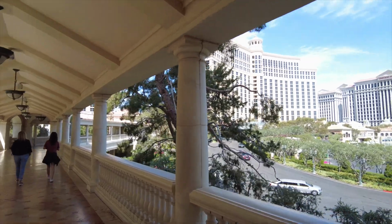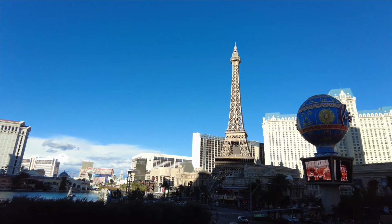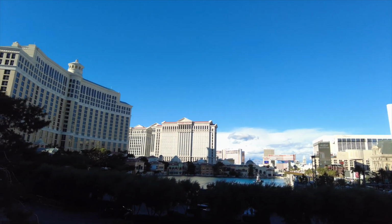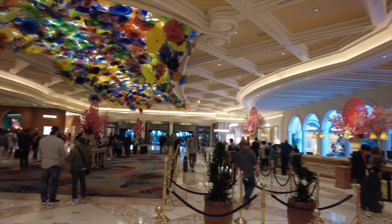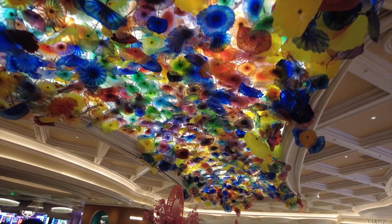Now let's walk to the entrance of the hotel. Make sure to turn around while you're on the walkway. You get some pretty nice views of the strip with the Paris Hotel right across the street. The front desk and lobby area of the Bellagio is stunning. Take a moment to take it all in and your eyes will quickly move up to the ceiling.